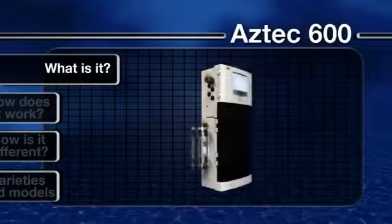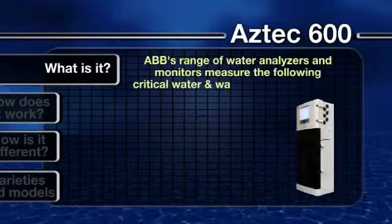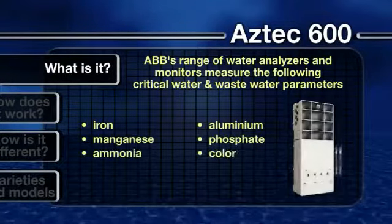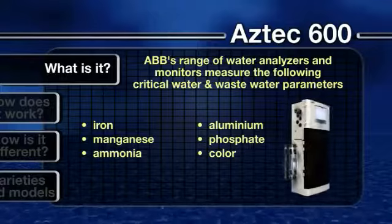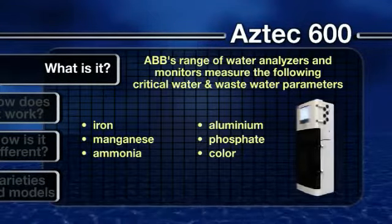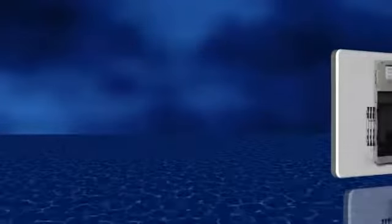Our Aztec range of water analyzers and monitors have been specifically designed to meet the needs of the water industry, allowing reliable monitoring throughout all stages of the cycle to measure a wide range of critical water and wastewater parameters. But now let's look at the Aztec 600 range of advanced online colorimetric analyzers in more detail.